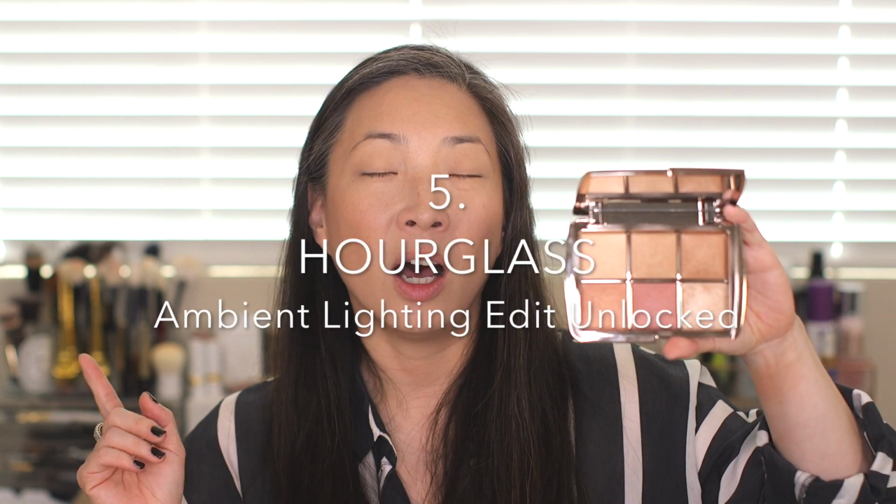And then next is a relatively new product, but I've raved about this. This appeared, I think, in my last month's favorites. This is the Hourglass Unlocked Edit palette. I think that's the name of it. This is the one with the bunny on it. They just came out with a palette that has like a pinky tinge to it.